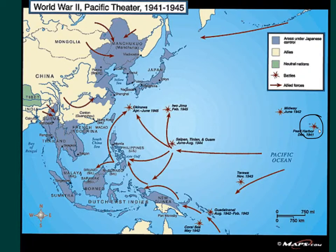where the Japanese surprise attacked the United States, trying to knock out their ability to make war here in the Pacific against Japan. So, Japan tries to basically stymie the U.S. and their whole Pacific fleet, but what they don't realize is all they do is strengthen the resolve of the United States in wanting to get revenge on Japan and wage war against them here in the Pacific. So it actually ends up backfiring on Japan.